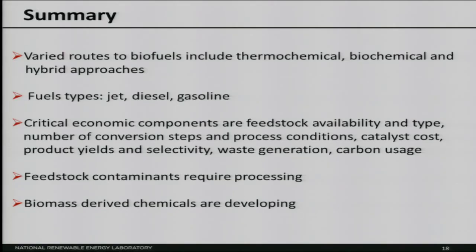And what we're finding, in addition to fuels, is there is a lot of promise for taking biomass and deriving chemicals from them as well. That's an upcoming focus. I think that needs to have attention paid to it.